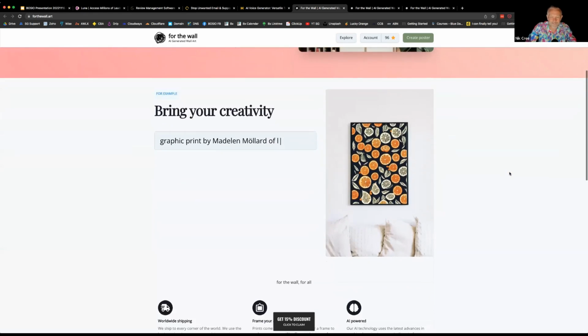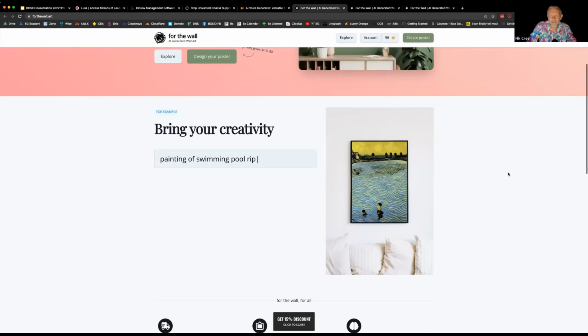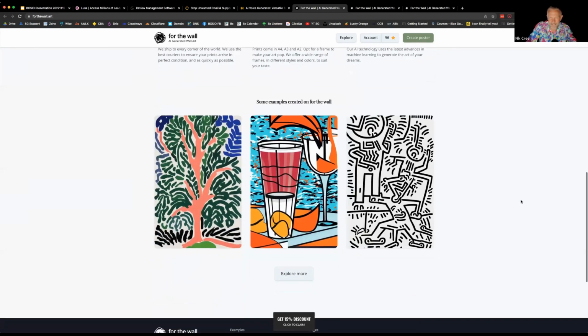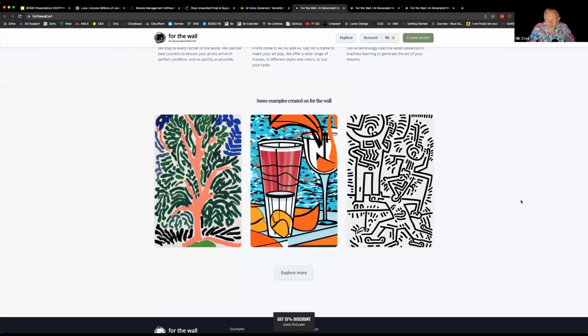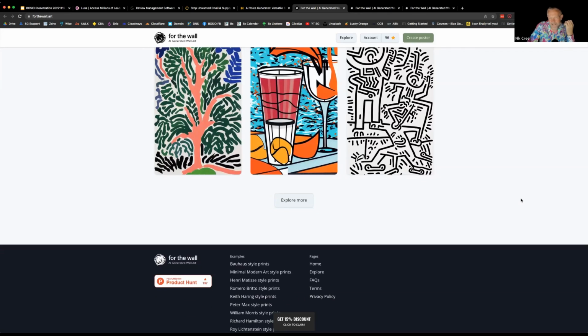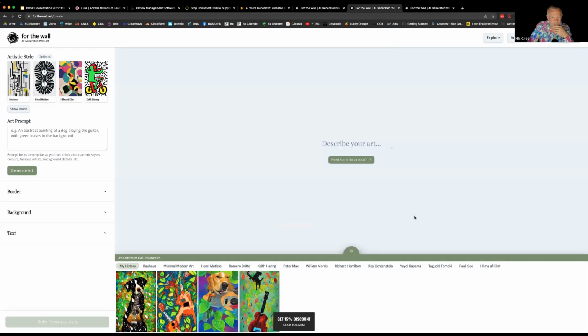But what's really interesting about this is that all you do is you describe the piece of art that you want to have generated. So here are some pieces up on screen that people have done, but you describe it in words, and then the machine will go and create something that is like your description. They do say the better your description, the longer your description, the better your image is going to be. But it's pretty amazing.